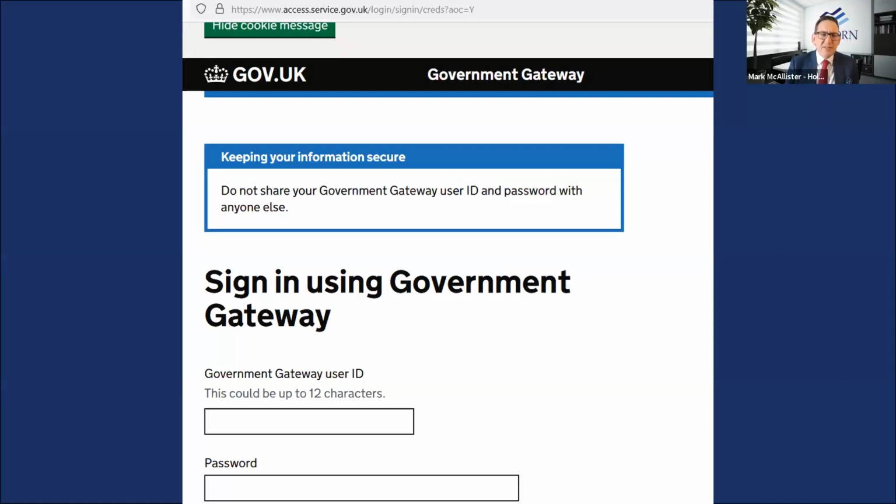But the first thing you need to do is get a government gateway ID number and register, or find whatever one you might have registered with before. All the UK government services really run around this government gateway ID. So it's very important that you do this to get access to this information online. So that's where you start.